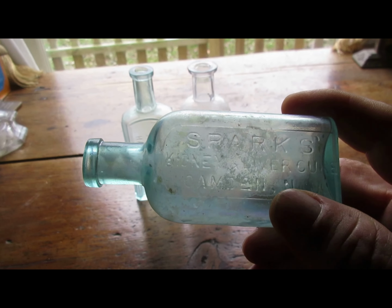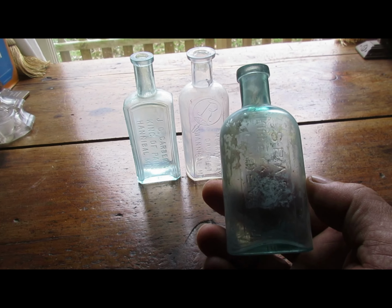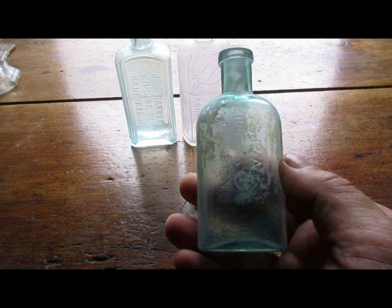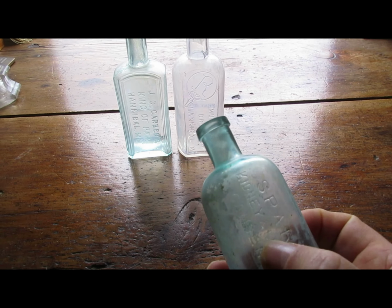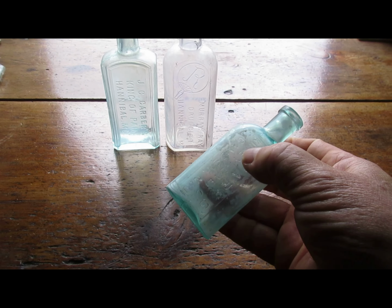I believe that's the same company that has the amber square bitters-looking one with the guy holding a dose glass, looking all happy about drinking his cure. Anyway, cool little bottle. I had found one before with a sizable chip in the lip, and so this one took its place.